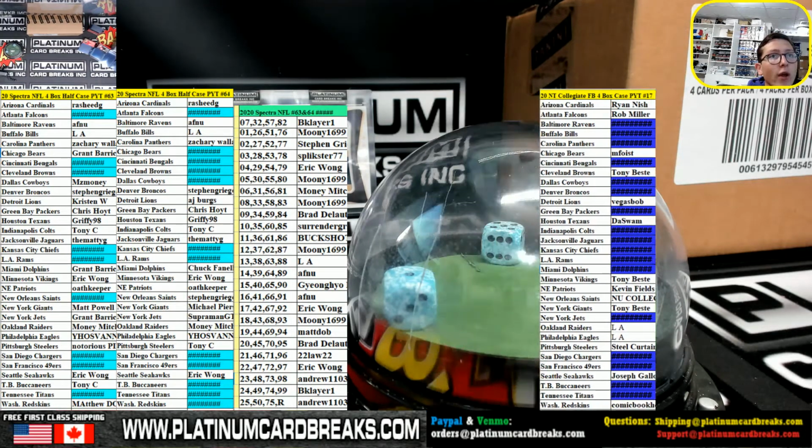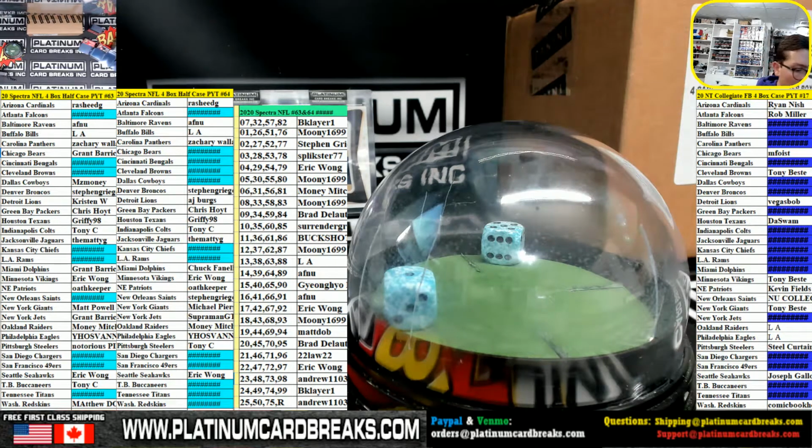Alright, guys. I am blowing this out right now. With these teams left, this is ridiculous. 2020 NT College Football. Everyone gets 4 random serial numbers for the teams in dark blue. Only huge teams, fellas. Literally, you got the Bucks out there. The Chargers are massive. The Dolphins are huge. Chiefs have Mahomes stuff. Colts are big. Packers are massive. Cowboys are beast. Bengals are huge. Literally, the best teams in the entire product are in this filler.